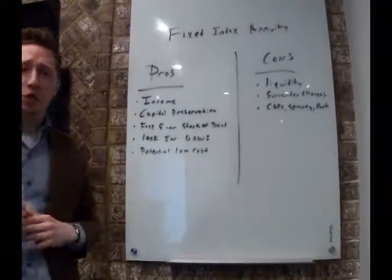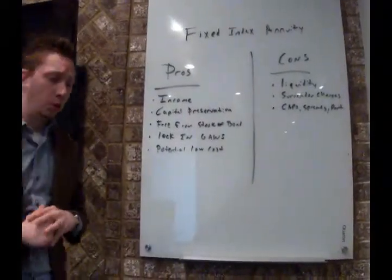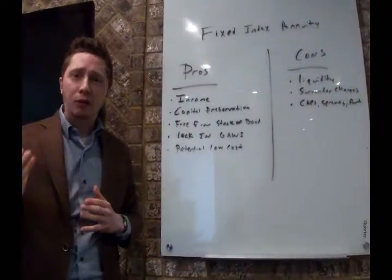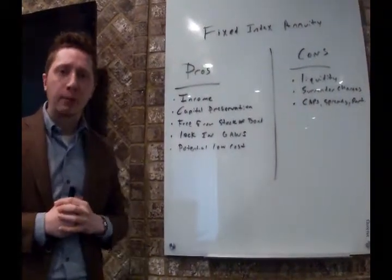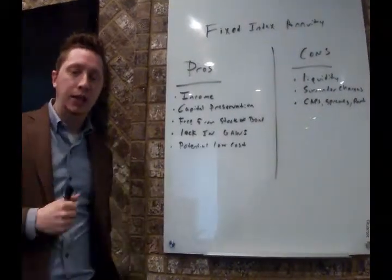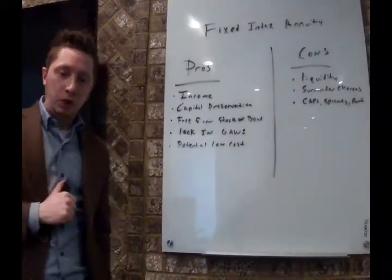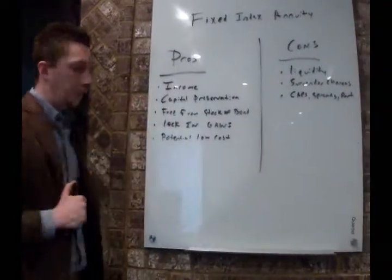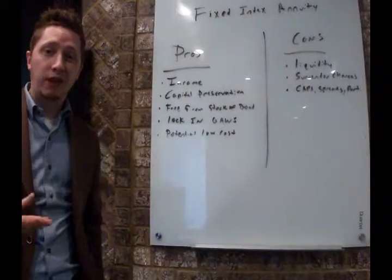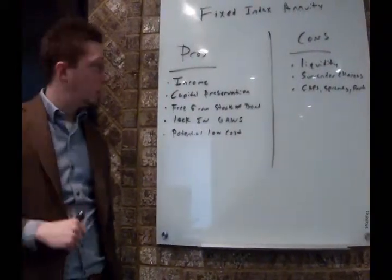Number one is you can generate an income stream. So for a lot of our clients who are getting ready to retire, maybe they don't have a pension like their parents or their grandparents had, so they want to create that guaranteed pension or that guaranteed income that maybe their parents or grandparents had. This is a great way to do that. They can do that a lot of times with a minimal fee, usually 0.75 to 0.95 basis points.